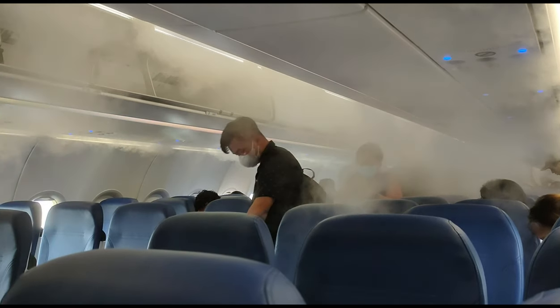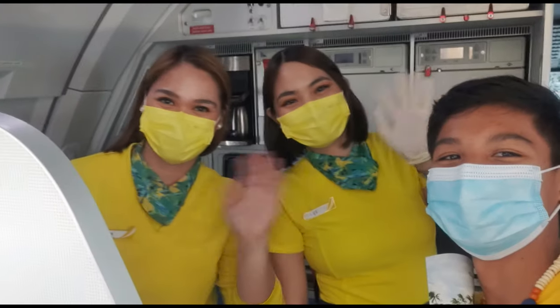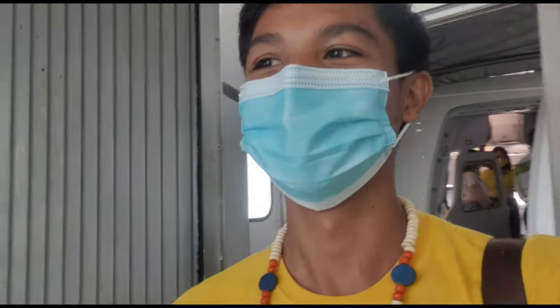But before I deboarded the aircraft, I was allowed into the cockpit and have a quick chat with the pilots who flew this inaugural flight. Afterwards, I took pictures with the crew and thanked them, and I deboarded the aircraft.